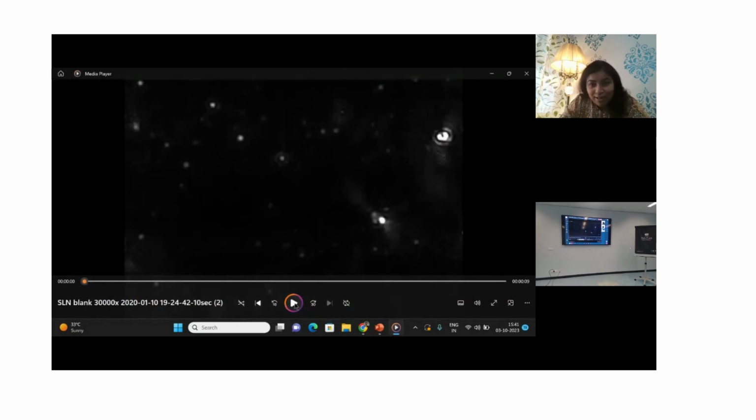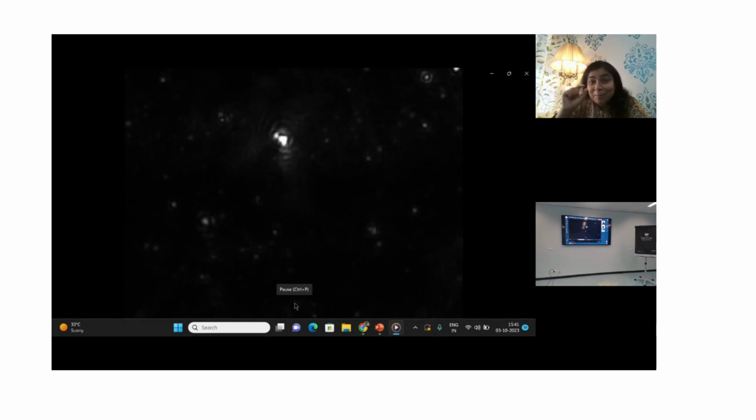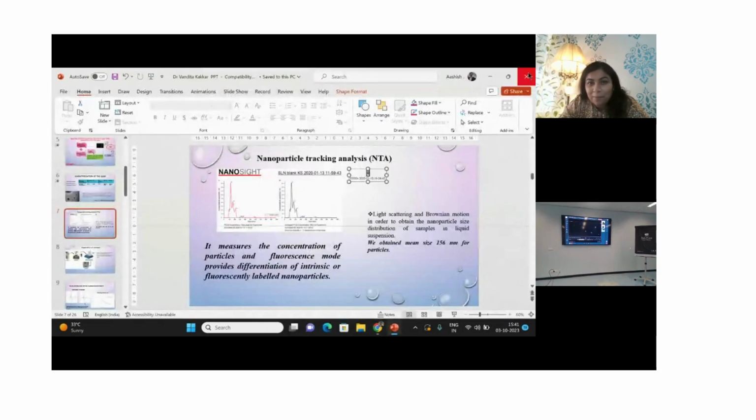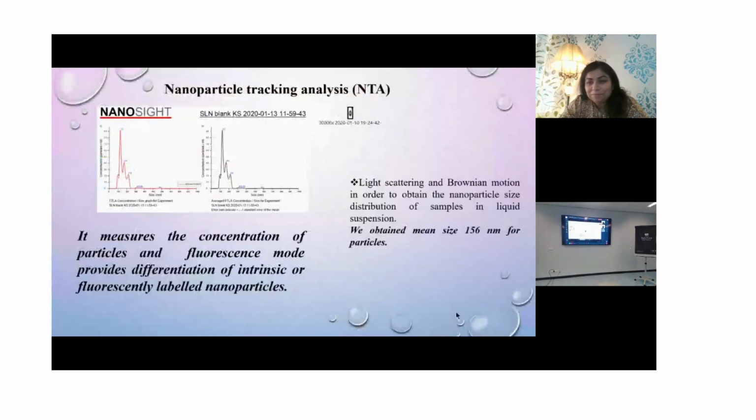Here is the nanoparticle tracking system, wherein you can see very clearly the monodispersity of the particles which have been formed. And in this fluorescence mode, you can see the density of the lipid particles which have been formed. This very clearly indicates how beautifully the particles have been formed here. We obtained the mean particle size again. The NTA also depicted that the particle size was 153 nanometers, and this was in line with what we could observe with the zetasizer and with the TEM studies.